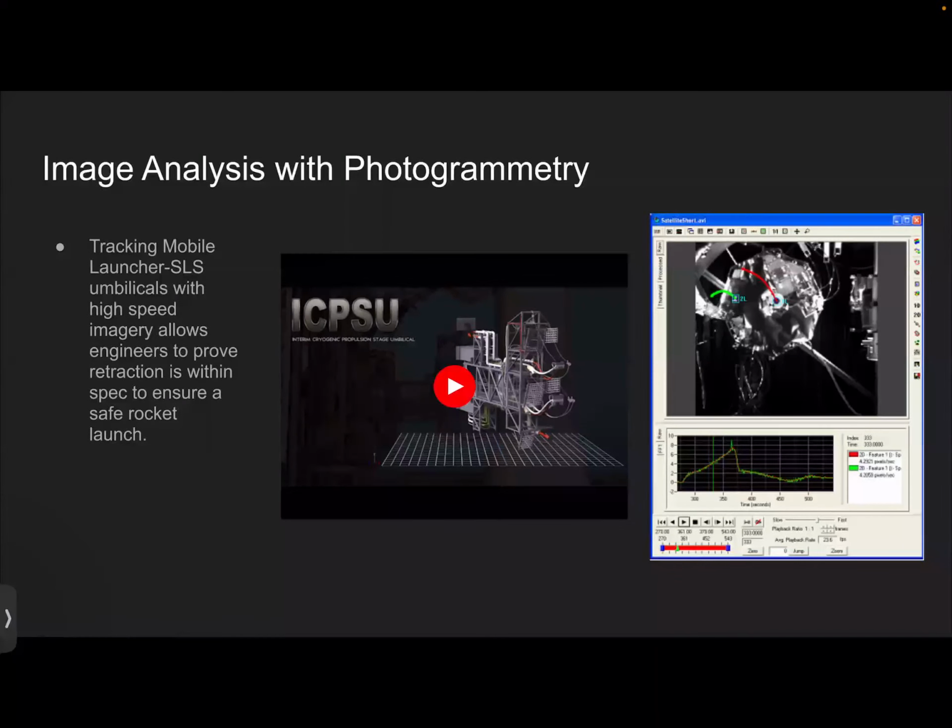To do 3D tracking of components requires more than one camera view, and specific measurements between the cameras must be known to create an accurate 3D model of the tracked component.